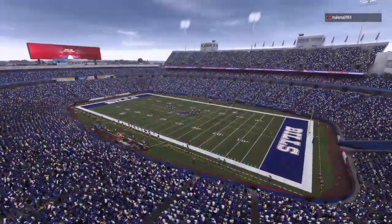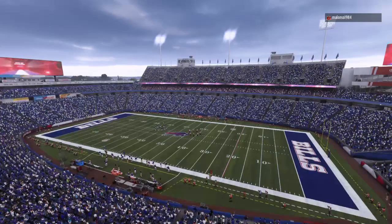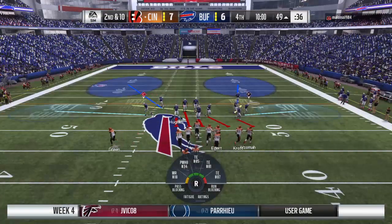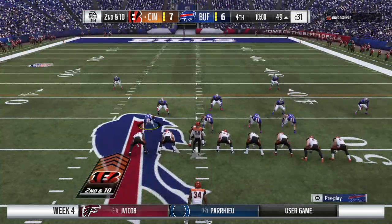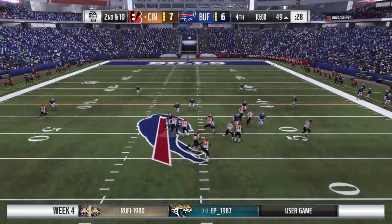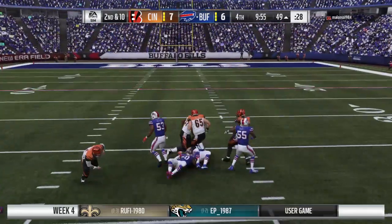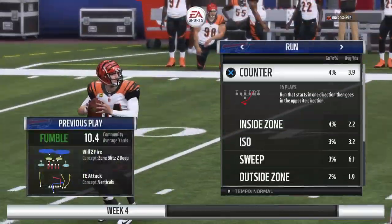Back now in Buffalo. And we've got a dandy here. A 1-point game as we begin the 4th. It's 2nd down. Dalton looking. Oh, no, he lost the football. And they take possession of the football and have it at the 36-yard line.